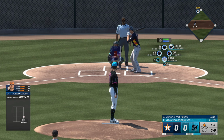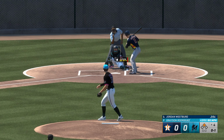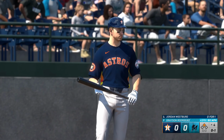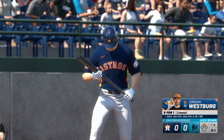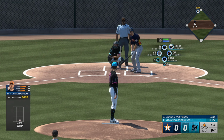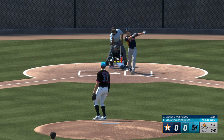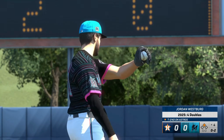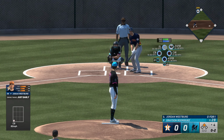Jordan Westburg up next for the Astros. Third baseman playing on the edge of the grass looking for the sac bunt. And a first pitch fastball is in for a strike. Runner at second, nobody out. Swing and a miss. Well, you can't expect to get a great pitch to hit with an open base and a runner on second. He's going to have to really tighten up his sights here, make sure that he can barrel up the ball.